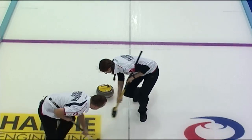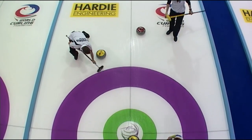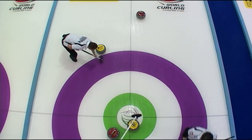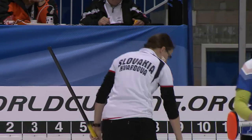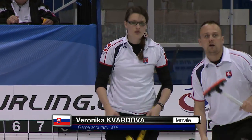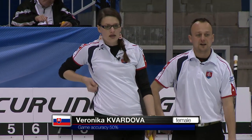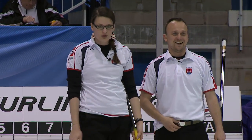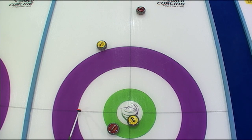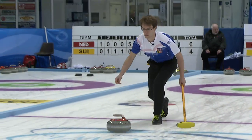She passed the guard with this. It's really breaking, and she's knocked. Doesn't move the guard too much, and I believe she's spilled into the rings with her shooter, so in that case, it's an okay result for Veronika Kvardová, who is 50% so far in the game. Well, it may only be 50%, but one or two of her shots have been absolutely key to keeping this Slovak team in this game.